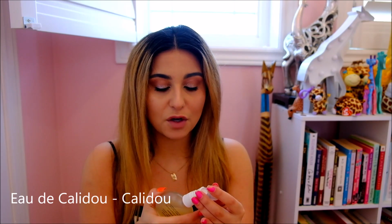Then I've talked about this already, Eau de Calidou by Calidou. It's a baby perfume. It's alcohol free. I was just interested in trying it out because I love fresh, clean scents. And it's nice. I wouldn't repurchase, but it's a nice one right before bed, especially because it's just soft and wears off nicely.